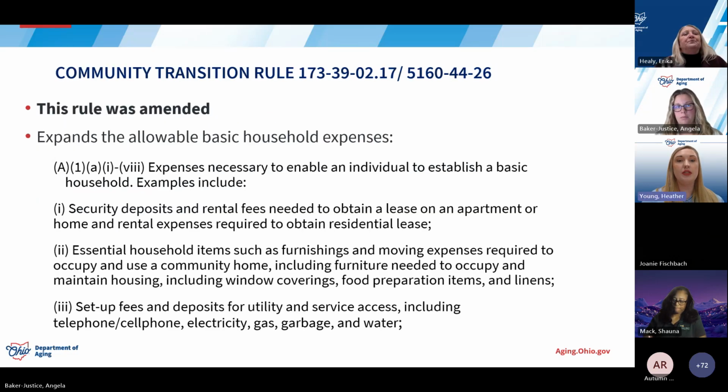Okay, so community transition, which is 5160-4426. This rule will be amended as of 1/1. So basically, the rule has been expanded, the allowable basic household expenses. So some of these aren't necessarily new, but they have been expanded. So in the first section here, the expenses necessary to enable an individual to establish a basic household. It goes through the examples just like it previously was, but again, there's a couple new ones that are added and then primarily expanded.